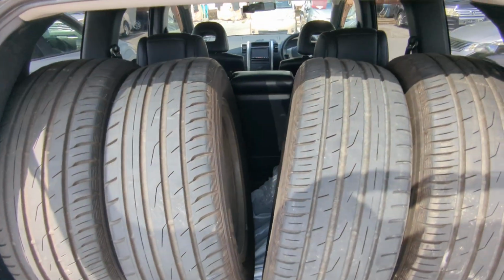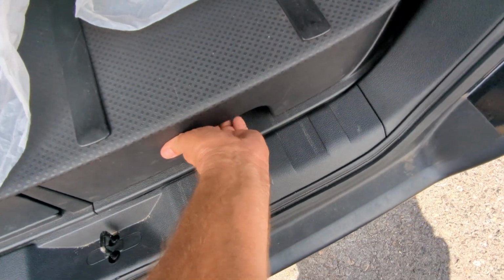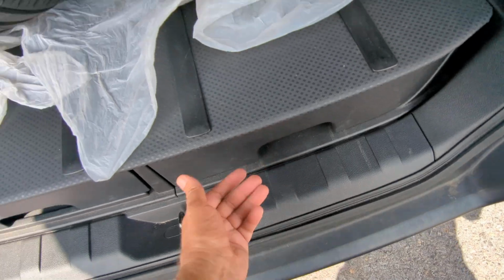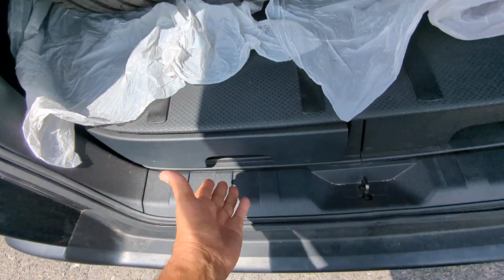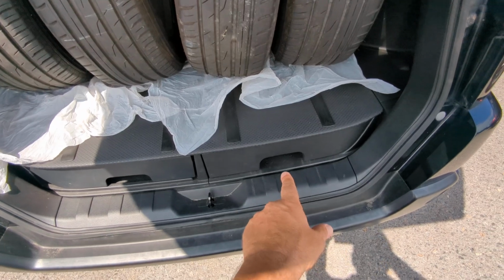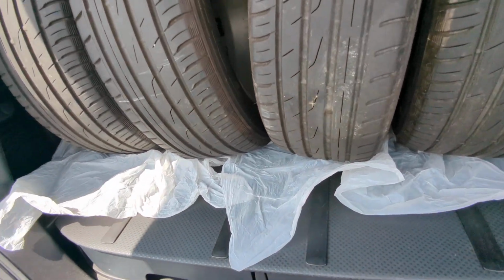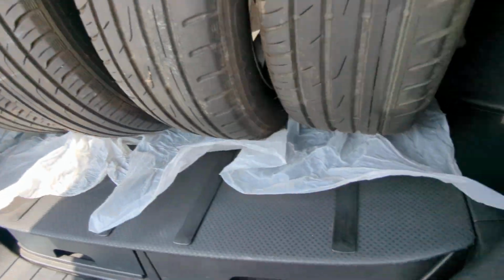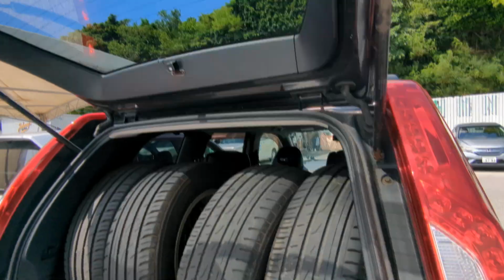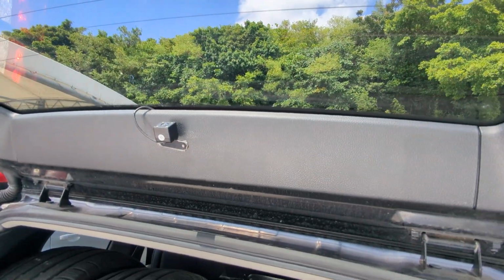So you can obviously see how much space there is, and it does have a little storage underneath. Now, this one does have both drawers. A lot of them do not. A lot of them only have the right side drawer, okay? But this one has both, and then it does have an extra power outlet over there. All right. Oh, it looks like it has a rear drive recorder too.